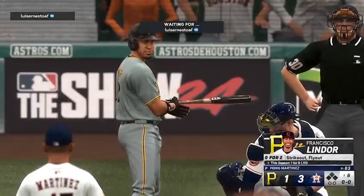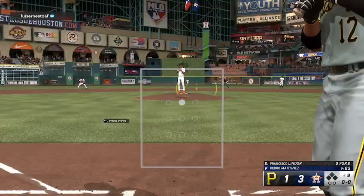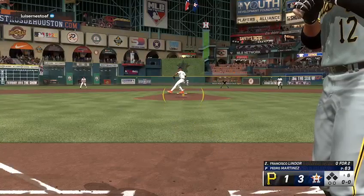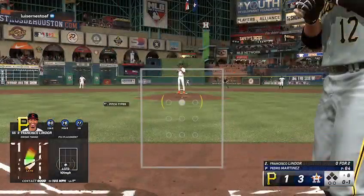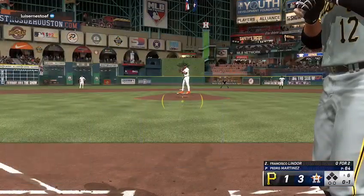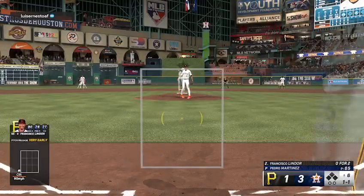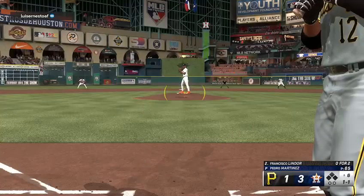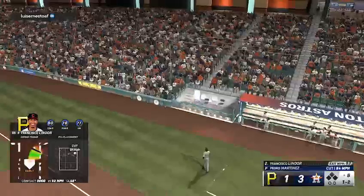All set for the top of the sixth. At the plate for Pittsburgh, Francisco Lindor. And the right-hander back to work. And a foul ball left side. You know, these Pirates, as this game goes on, have to be more disciplined at the plate. They've been chasing pitches outside the zone all game, and it's leading to some frustrating moments. They've been fooled quite a bit today. And a foul ball.